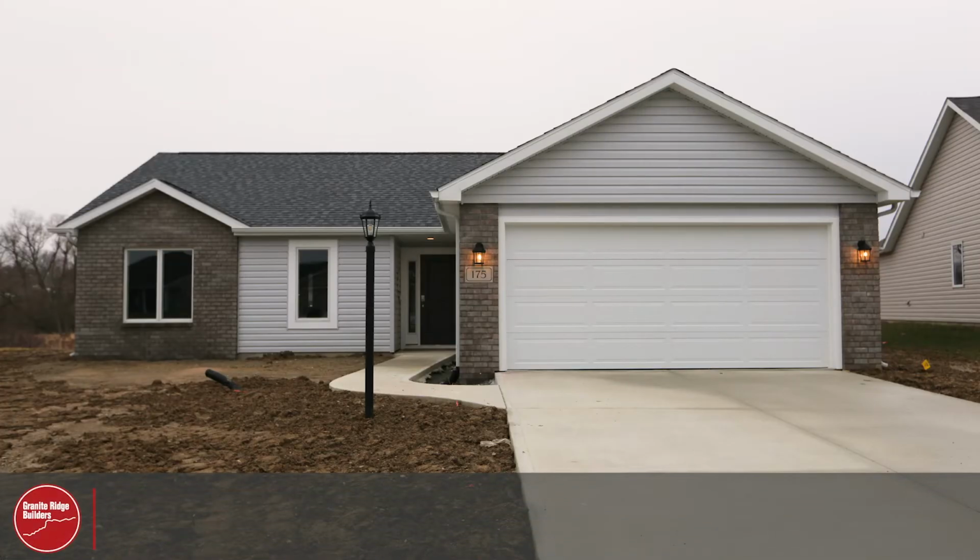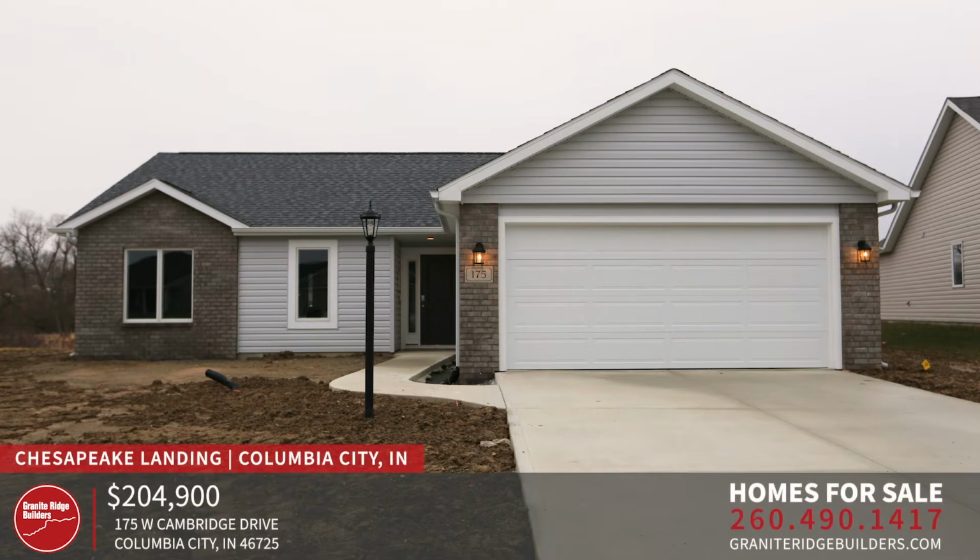175 West Cambridge Drive in Columbia City is located in Chesapeake Landing. This is located off of Airport Road. If you're tired of renting, call us today to see how you could own this charming home for less than rent. This home offers over 1,200 square feet and is priced at $204,900.